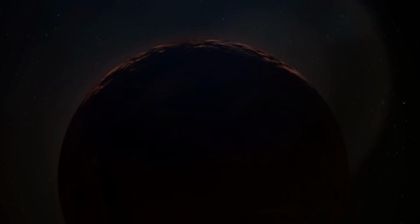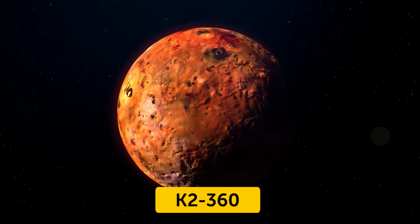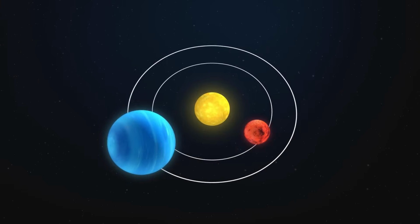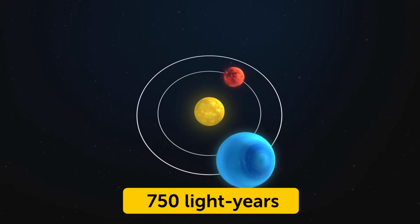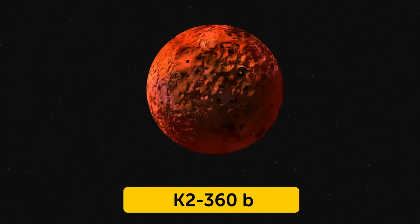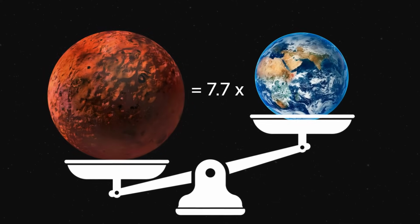One more promising world for our search for extraterrestrial life is an extremely dense super-Earth in the K2360 system. An international team of researchers from Japan and Europe has discovered this remarkable multi-planet system orbiting a Sun-like star located 750 light-years away. This system has 2 planets, including one of the densest rocky planets ever found. The K2360b is a rocky super-Earth, about 1.6 times the size of Earth, but with a mass 7.7 times greater. This makes it as dense as lead.